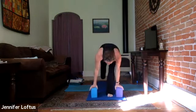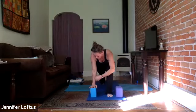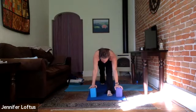Left foot is back, right foot is forward, come to a lunge. So next time you go out for a walk in the park or wherever you're going for a walk, see if you can use the experiment. And let's start moving here, straightening and bending your front knee a little bit. Experiment with trying to make a commitment through your walk to breathe through your nose as much as possible.